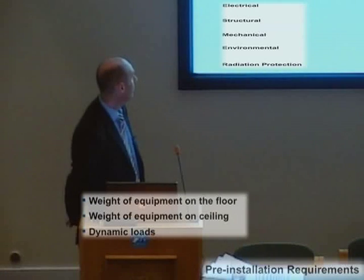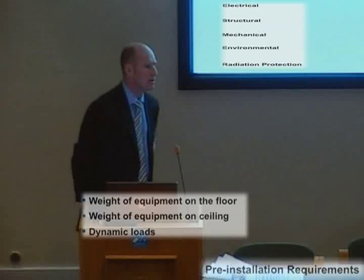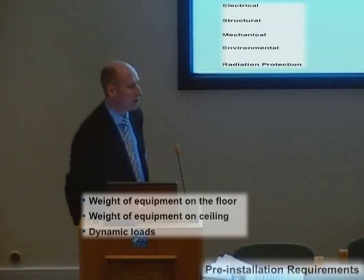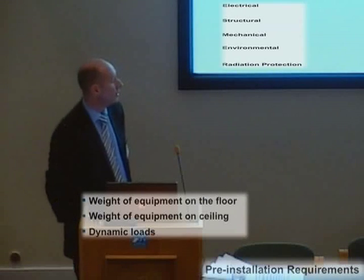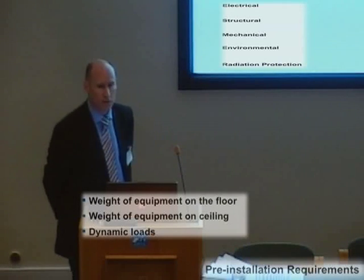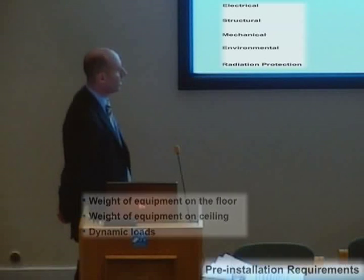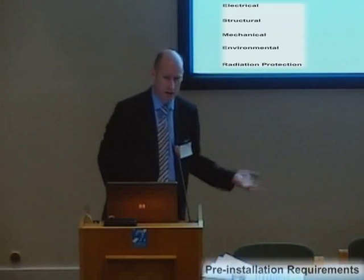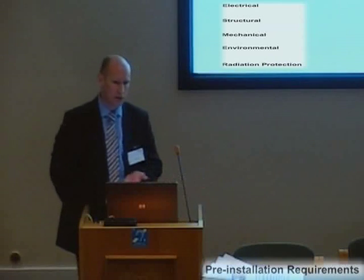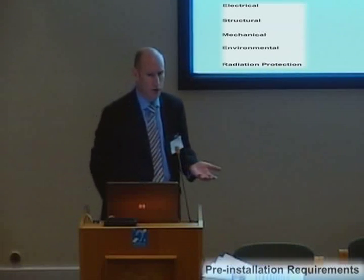The dynamic load. It's not just the dead weight of the equipment that we need to consider on the floor and the ceiling. It's the dynamic loads as well. It's when the equipment moves around the room. It sometimes gets overlooked purely because somebody will say, oh, well, that's 2 tons hanging from the ceiling. Yeah, that's fine, but it's also moving to one end or the other of the room, and it needs to be considered.